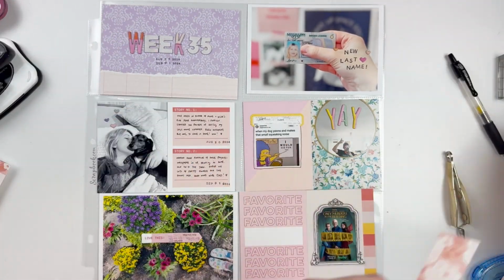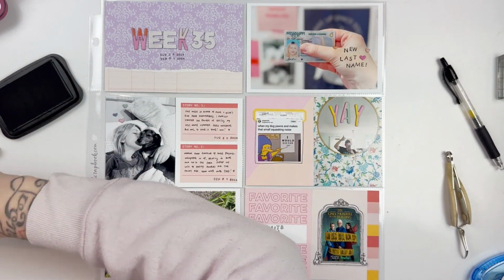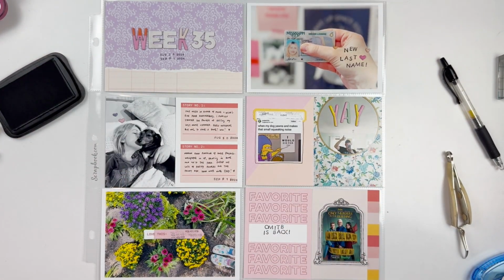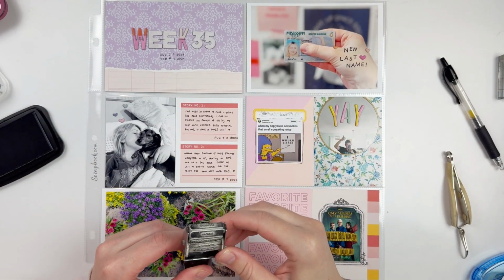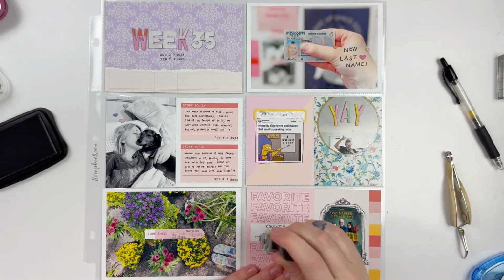Here I'm just adding a little bit of detail to that week card. I added a piece of pattern paper that I, again, had on my desk. So I added that to the bottom to bring in that little bit of pink and to add something else to the card. I will add a bit more here as we go. And right now I'm working on this bottom card to go with the Only Murders in the Building photo.